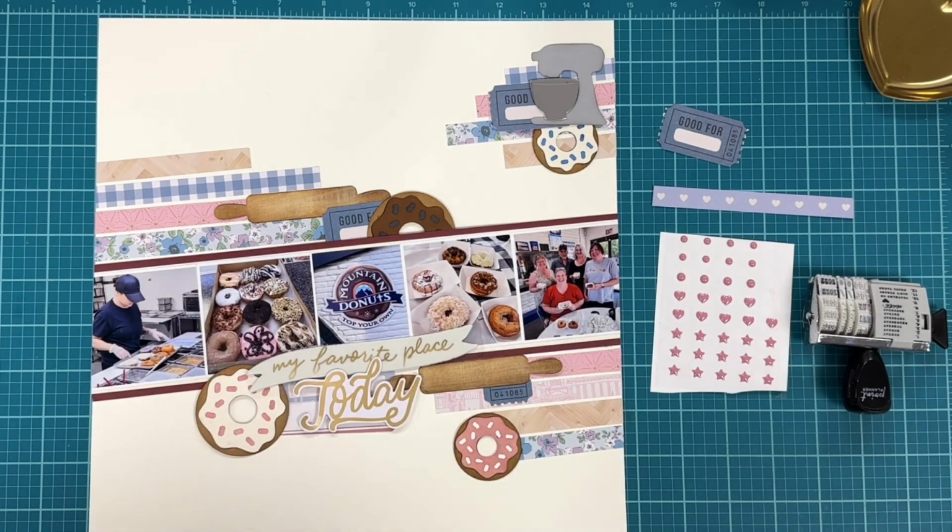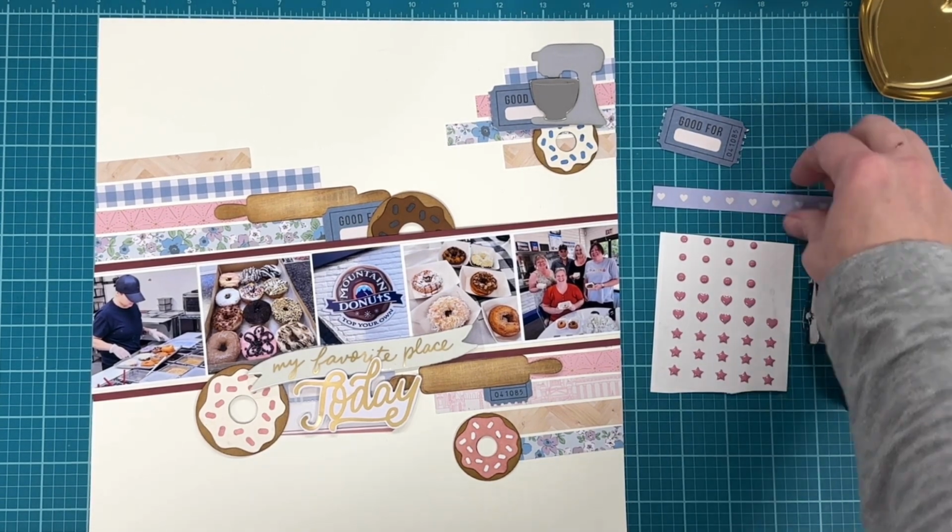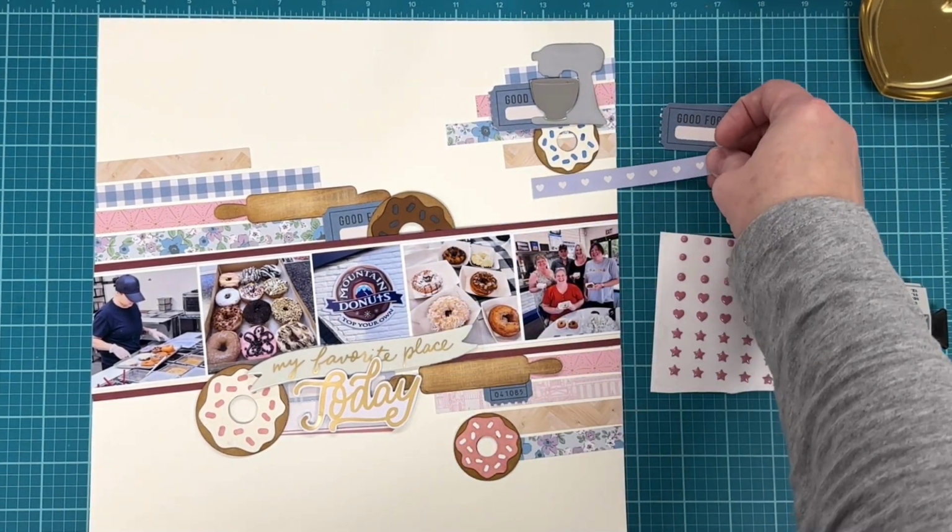I went ahead and laid everything out pretty much the way I want it. I put my donuts together. I have everything put here. I did not end up using this little strip, but I still think I like it, and I may put it up here.